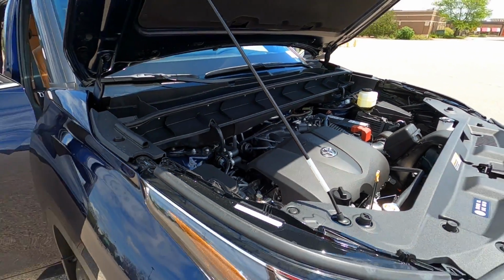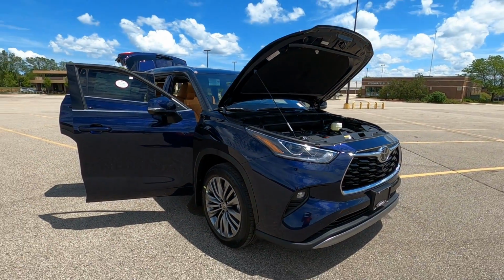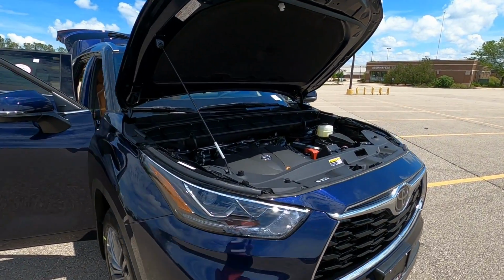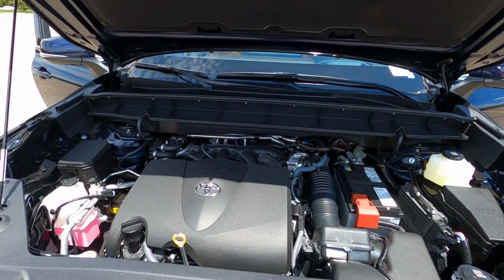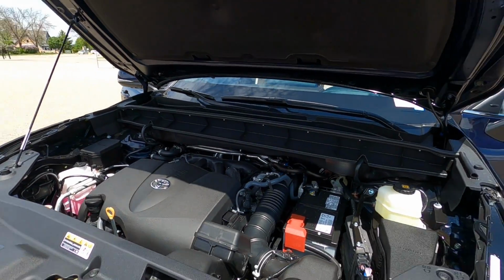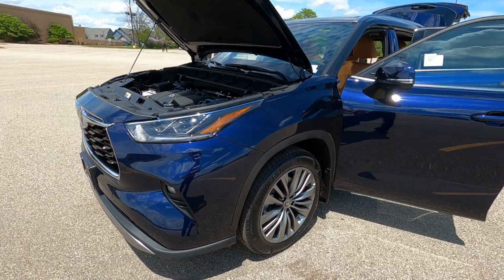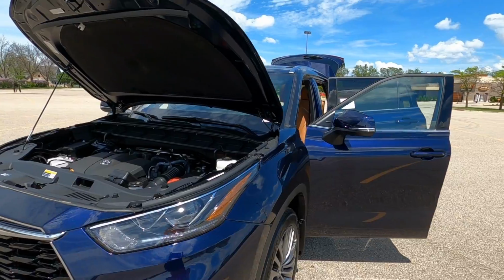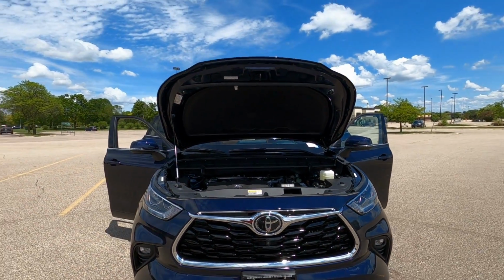And then the vehicle itself comes with a 3-year, 36,000 mile bumper-to-bumper warranty. And then every new Toyota does include Toyota Care, which is going to cover your basic maintenance, so your fluids, oil changes, oil filter, and your tire rotation. All that's covered for 2 years or 25,000 miles with no deductible on any of the warranties. So a really great warranty package on the Highlander.